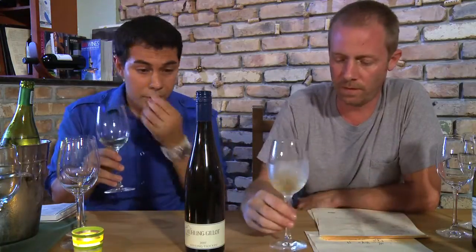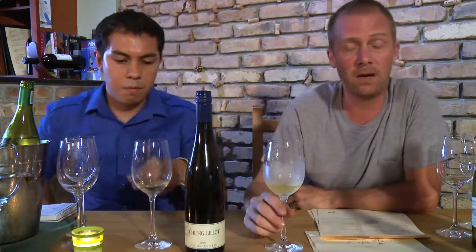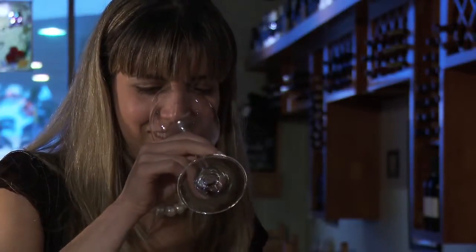Now, this is going to be the first one that we're doing, which has the lowest level of sugar. Yeah, this one has 3 grams per liter of sugar, and about 6 grams of total acidity. So this one's pretty balanced. You're going to get a lot of minerality on this wine, which is very typical from this producer.